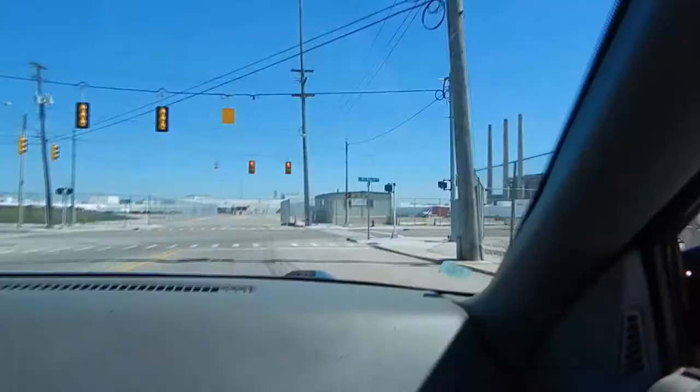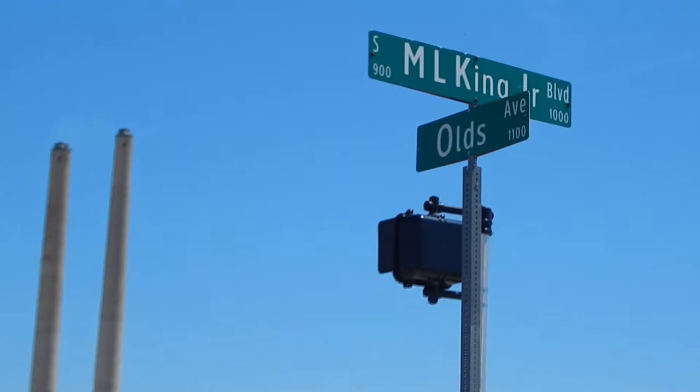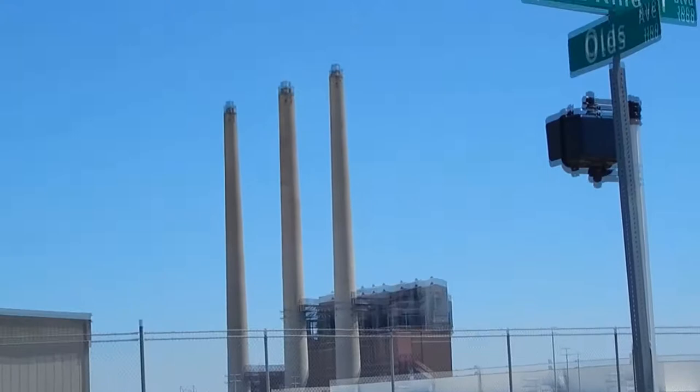Alright, so right now, as you can see the sign, we are on Olds Avenue. This is really neat. This was one of the main entrances to the automobile plant, which is right in front of us here. So awesome. Right now, they do make the 2017 Chevy Camaro. So the plant is still active, but still awesome to see.